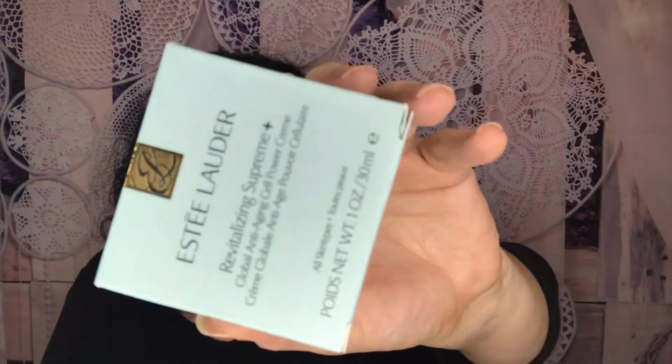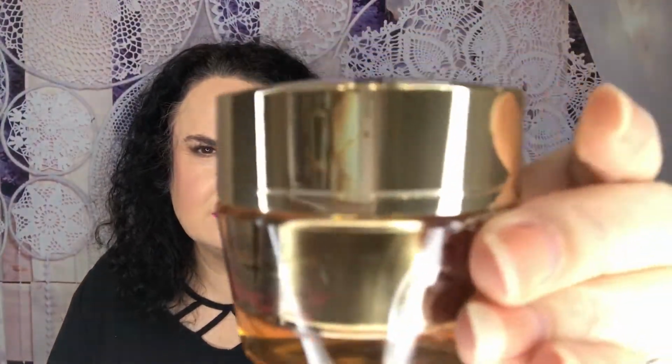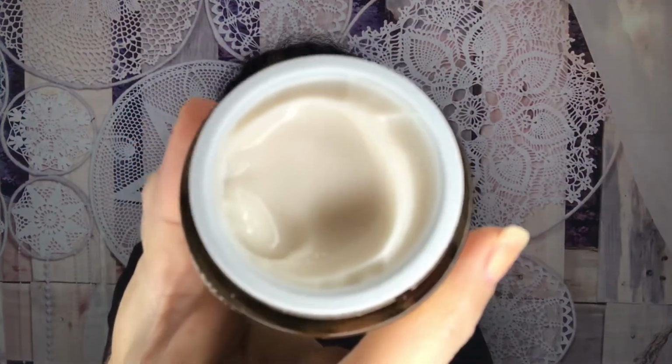Here's a product I've heard a lot about. This is the Estée Lauder Revitalizing Supreme Global Anti-Aging Cell Power Cream. Here's what the packaging looks like. Pretty. That's what it kind of looks like on the inside. And I'm just going to rub a little bit here. I think this will be so good. Doesn't really have a scent. So good to use in the evening. Love it.